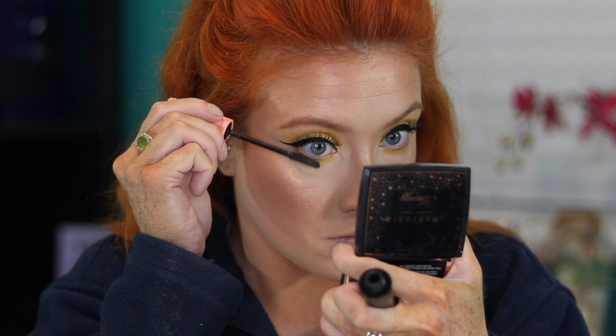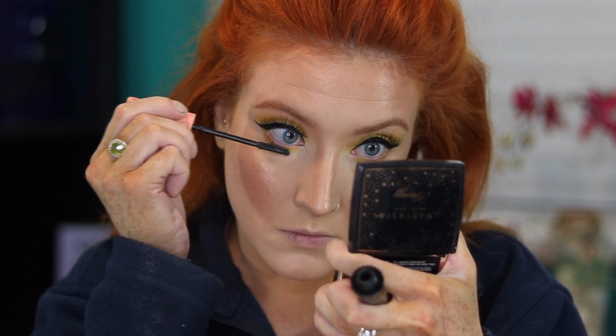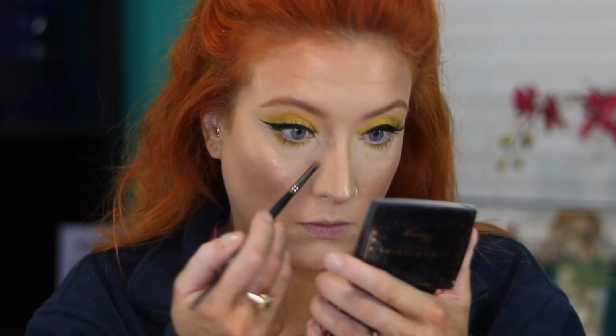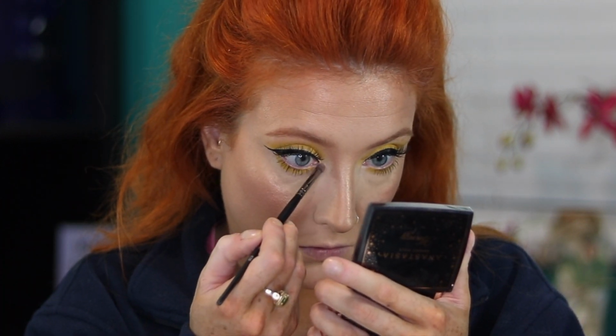For mascara, I'm using the Benefit Roller Lash. And then I'm going to jump back into the Amrezy highlight and just highlight my inner corners and of course my brow bone.